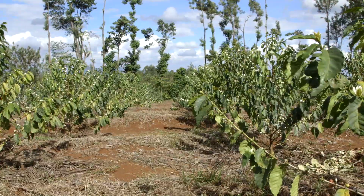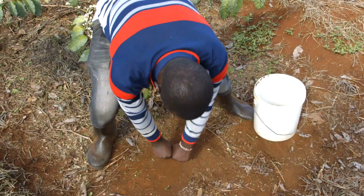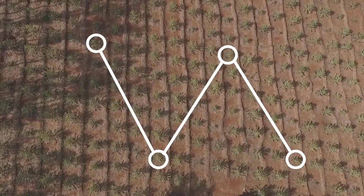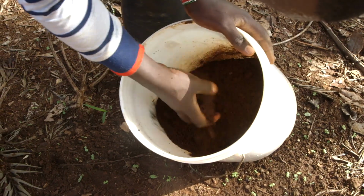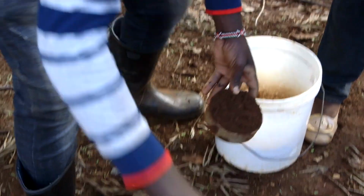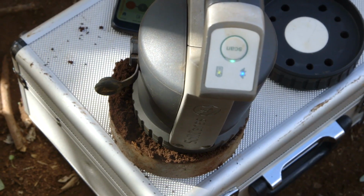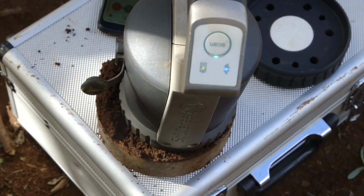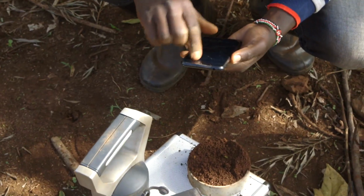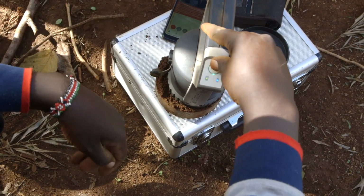Let's do it. To test the soil, Anthony needs to take samples from across the field. It's best to work in a zigzag pattern, something like this. The samples are then mixed together in a bucket. A small selection is then placed into the hand scanner and a digital scan takes place. Thanks to this technology, the soil no longer has to be physically sent to the lab for testing. It's all done in this device and then shared on your mobile phone.